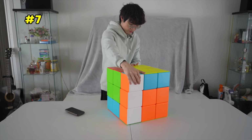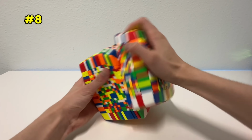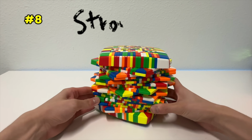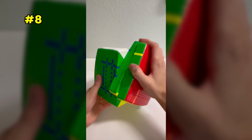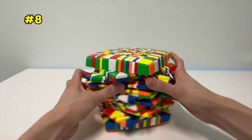Another massive puzzle is the 21x21. Big cubes are always cool as decoration, and stressful when solving. I still have not solved it for myself yet though, because story time, I made a checkerboard pattern on it, which made me happy. And then when trying to solve it, I accidentally messed up a couple of pieces. And that gave me so much anxiety that I just scrambled it off.